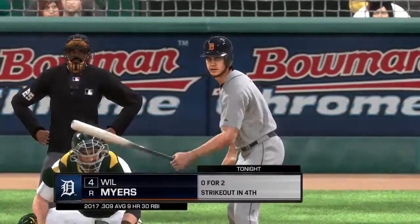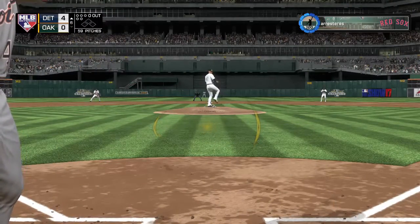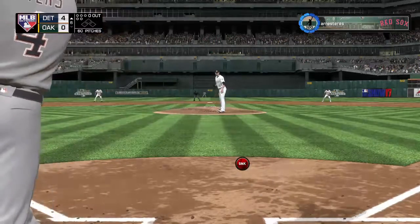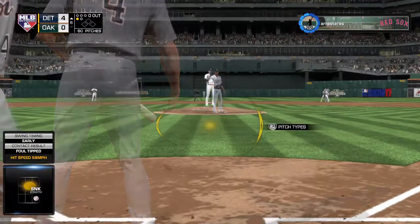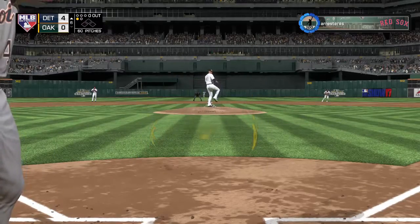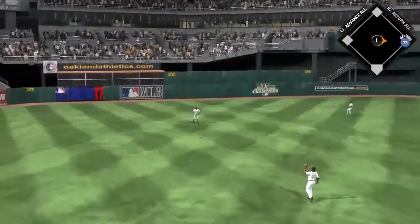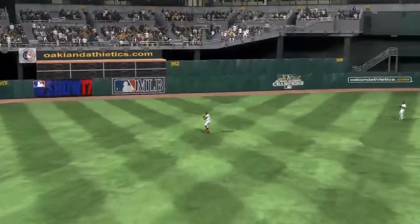Here's Will Myers. 3rd trip to the plate for him here tonight. 0 for 2 at this point. Will Myers. And this one's chopped foul right at home plate. The windup and the 0-1. Pulled high in the air out to left field. Moving under it, Beltran. And that's the first out of the inning.